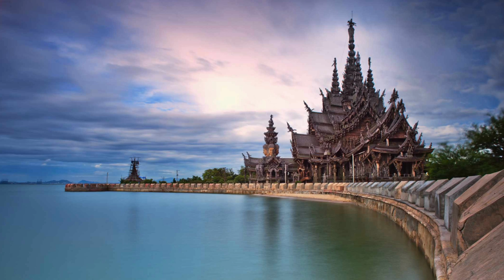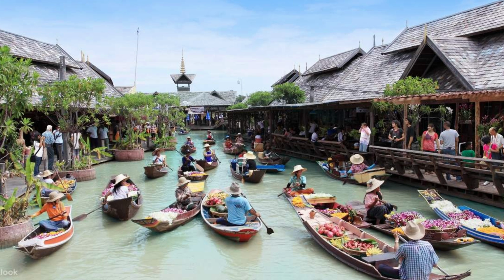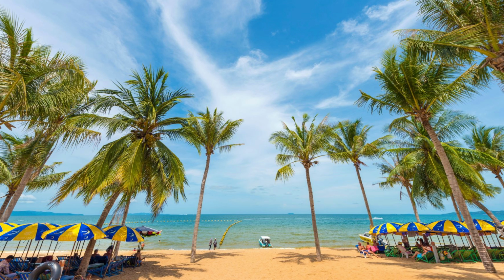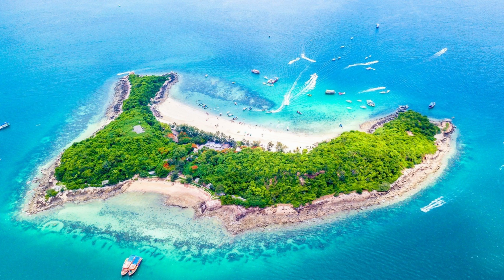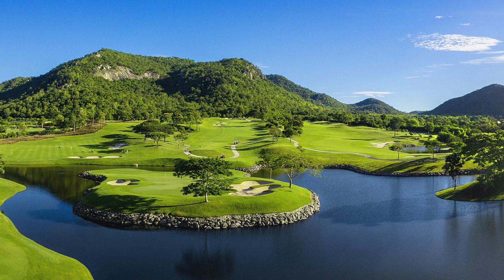I'm joking. There's cultural attractions such as the Sanctuary of Truth, the carved Buddha Mountain, and the Pattaya Floating Market. Other than the main beach road, there's Wongamat Beach and Jomtien Beach that's more frequented by Thai people and has a more laid-back, cleaner vibe. And then there's Koh Larn for a nice day trip. There's also family-friendly activities like water parks, golf courses, and fun museums.